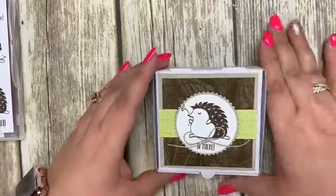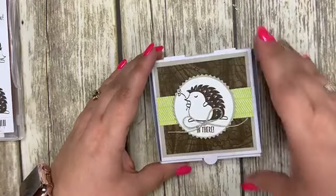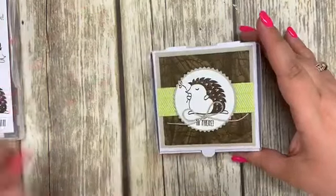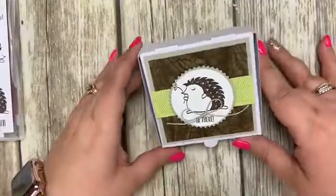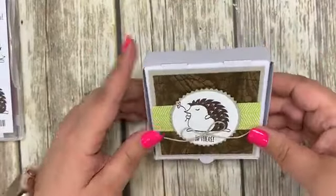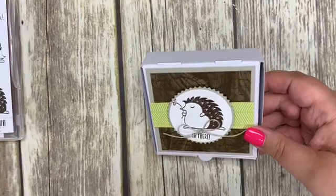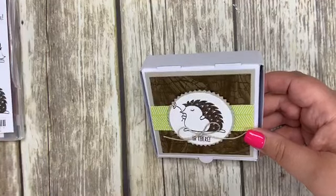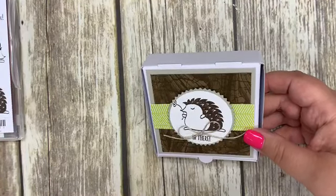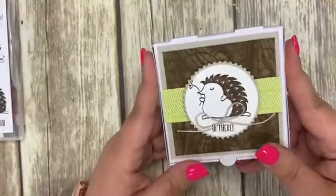So I have made 2 of these, and my girls have different teachers. They don't have one teacher now for their entire day, but they each get to pick one teacher that they want to give this to. And this is so quick and so simple to make. So again, if you're like, okay, but I'm not into the hedgehogs like you are, I get it. But there are tons of other stamp sets that you could follow the exact same process to make this. So what I did is I used our pizza boxes.